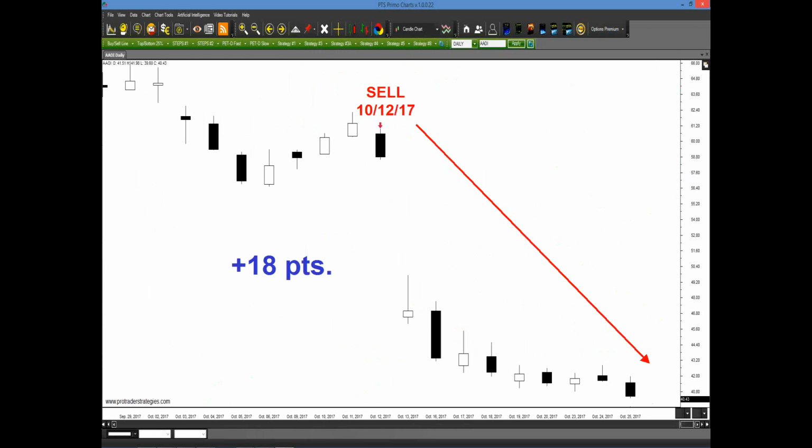The stock dropped 18 points coming into the 25th of October, okay? Obviously, once again, something came out the next day that caused this to drop tremendously. Did we have any idea? Absolutely not. We don't look at that. We only listen to what the market's telling us. And the market tells you just about everything you need to know. So we knew a day in advance to sell this.